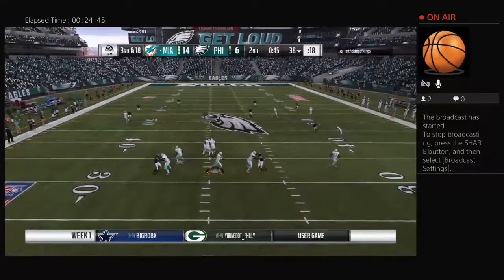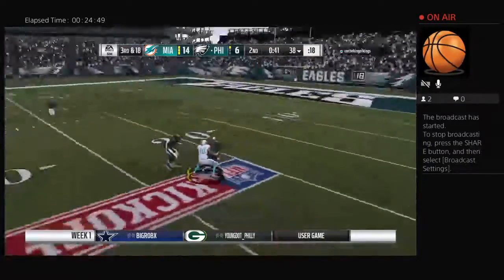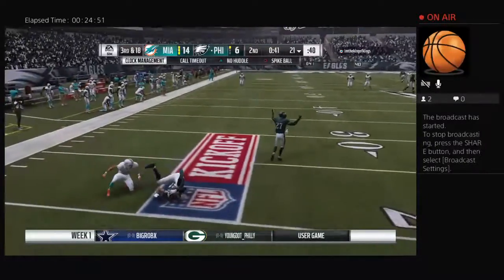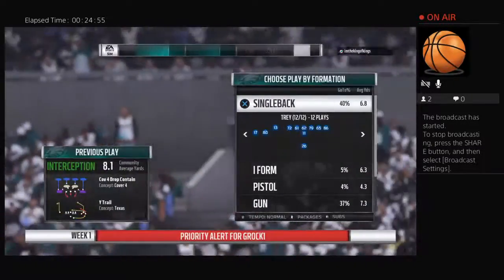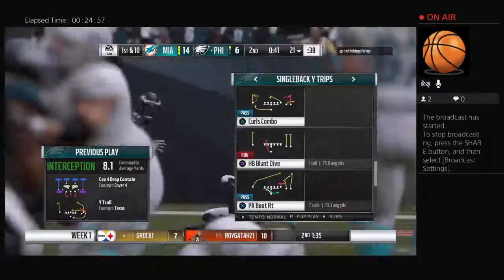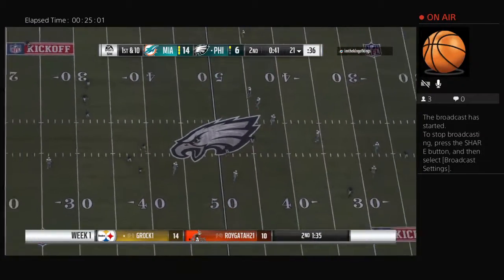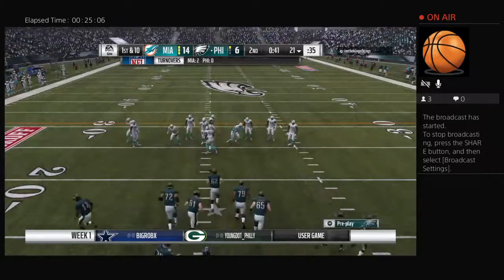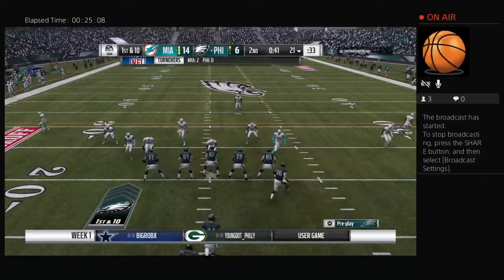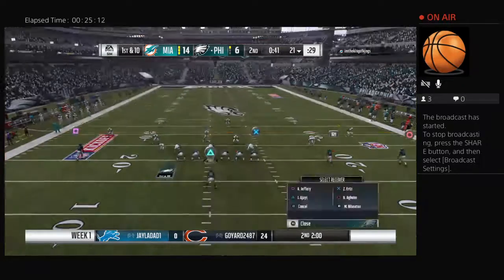Out of the gun, Tannehill. Going deep here for Stills. Into a double team, and it's intercepted. Picked off by Ronald Darby. And his guys are going to take over at the 21-yard line. Well, I tell you, Brandon, this ball's intercepted, but it is 3rd down. So the silver lining is that since this is so far down the field, and there wasn't a big run back associated with it, really this kind of works like a punt. It's not an altogether bad result.